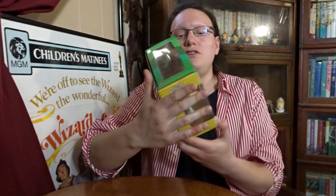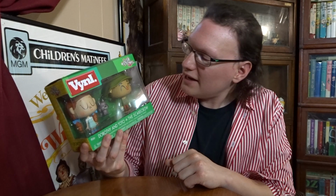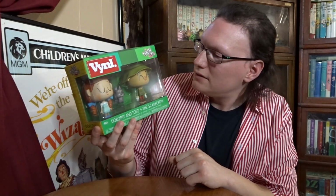And for a while, I thought that those were going to be all of the ones that Funko was going to produce, but they surprised us in 2017 with this 2-pack of Dorothy and Toto and the Scarecrow. And these are slightly different from our previous ones, because these have the sleep eyes, and their designs are slightly different to the other ones. Toto is separate from Dorothy this time, and the box art has also gotten more colorful.